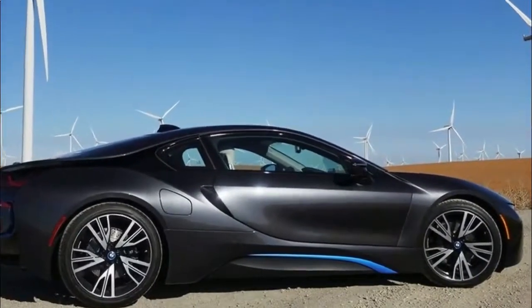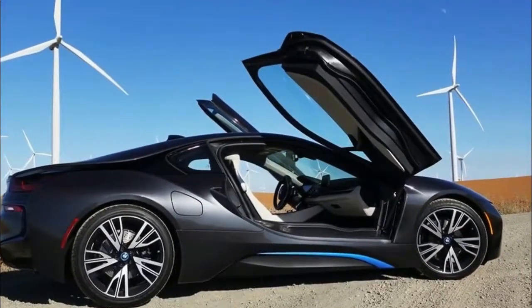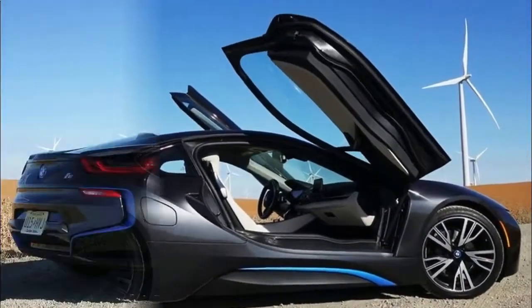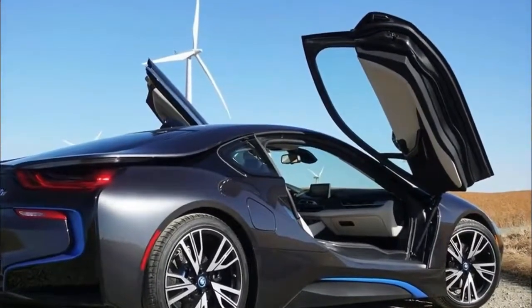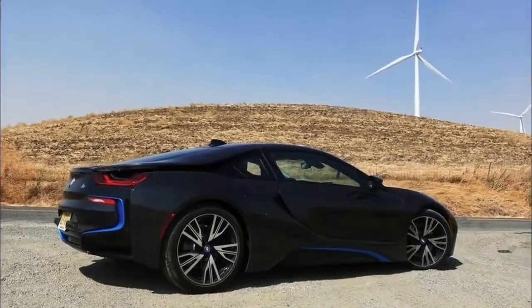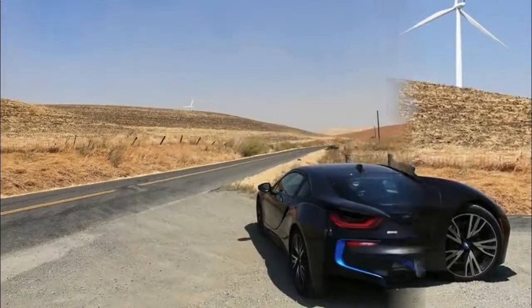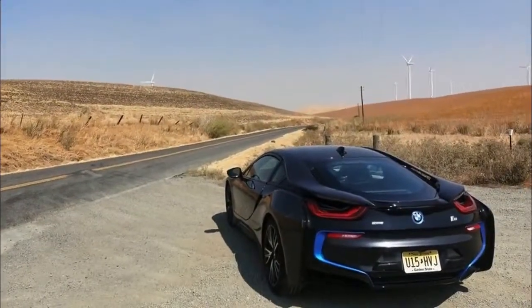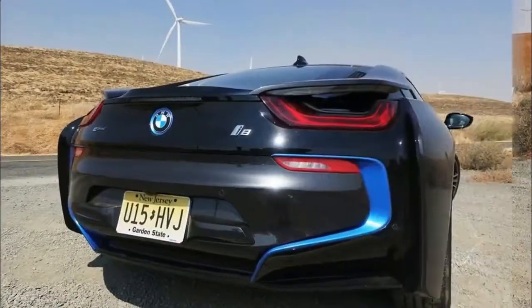The electric motors offer all the mid-range torque I could possibly want, and the 50-50 weight distribution makes short work of twisty roads. Sport mode allows for manual operation of the 6-speed automatic transmission from the paddle shifters, but the car does a good job of shifting on its own. When prompted by a heavy right foot, the gas engine engages quickly with a great-sounding exhaust note getting pumped into the cabin through the audio system.